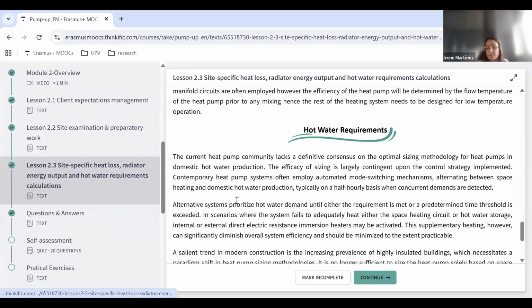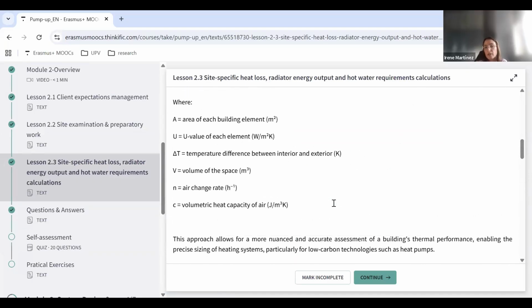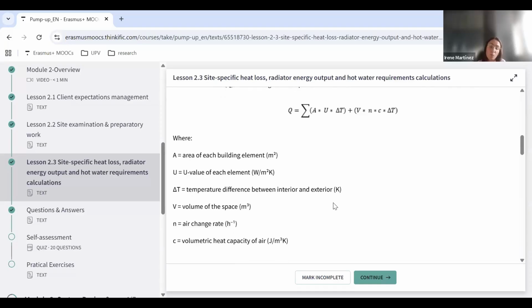So to summarize this last lesson, the knowledge objectives for learners are the following points. Calculating total heat loss in a room and building through the provided equation and understanding the values associated with it. Also, comparing different heat emitter types, their suitability in different scenarios and their advantages, and assessing hot water demand needs in modern highly insulated homes.